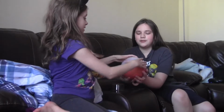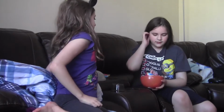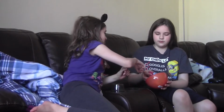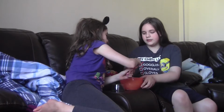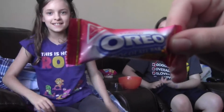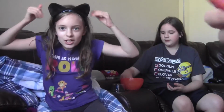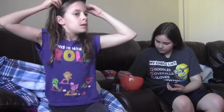Remember to make sure I get the package up close. Do you want to see the cats? Let's do small things first. Okay, show them. We are doing the Oreo chocolate bar. Closer. Thank you, Mom. So that says Oreo, kitty cat, and it says chocolate bar. Yep, it's a little Kit Kat chocolate bar.